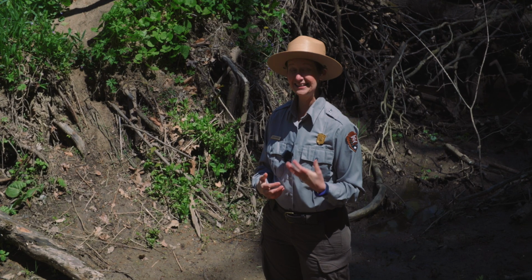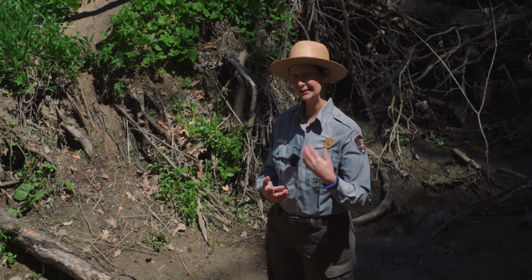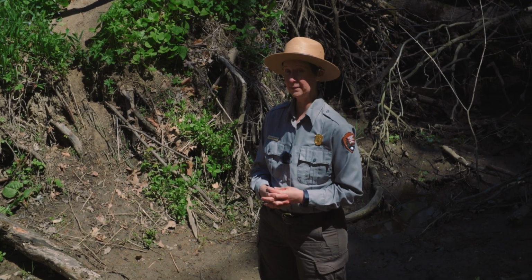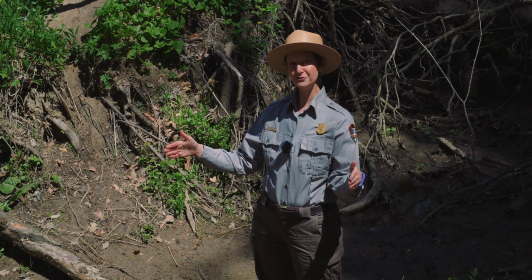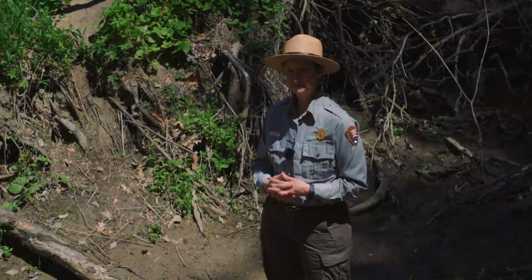The water is actually clear enough that if you were just hiking the trail, if you stop and take a minute to look in the river, quite often you can see pretty large fish swimming in the river.